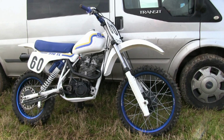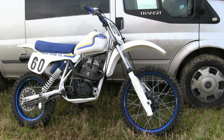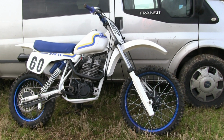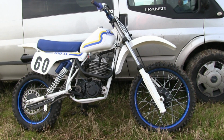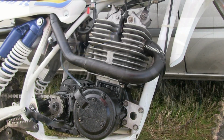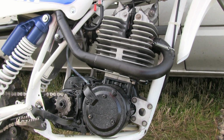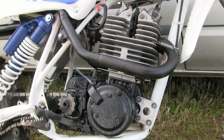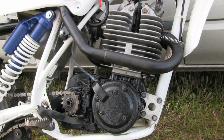Yeah, you just can't beat the old ring-a-ding-ding of an old classic Greaves. Okay, our next bike up is this very nice 1983 Husqvarna 510, which belongs to Scottish rider Callum Wilson. Now, this bike has just been restored after it was caught up, unfortunately, in a fire.